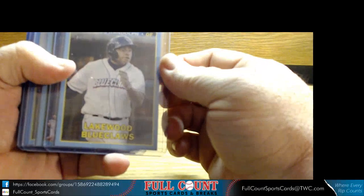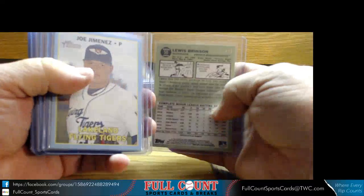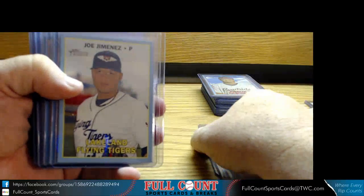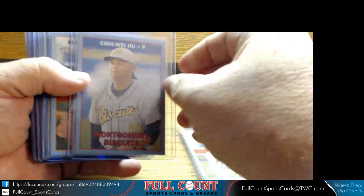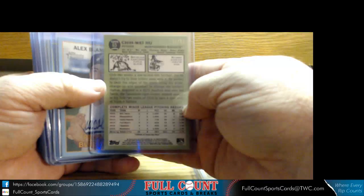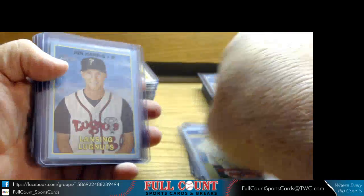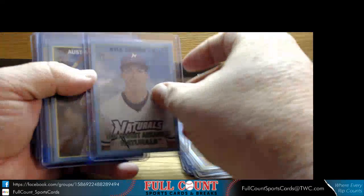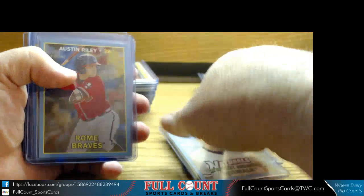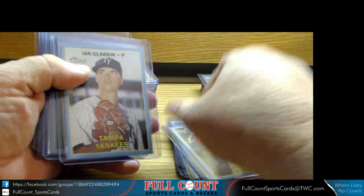Okay. So for our blues, Cornelius Randolph, number 87 of 99. Lewis Brinson, number 33 of 99. Joe Jimenez, number 14 of 99. Chih-Wei Hu, number 95 of 99. Alex Blandino, number 76 of 99. Jon Harris, number 25 of 99. Kyle Zimmer, number 48 of 99. Austin Riley, number 64 of 99. Ian Clark.